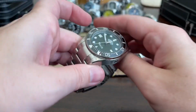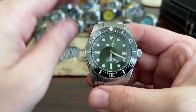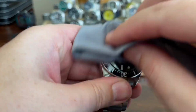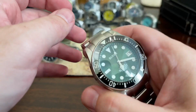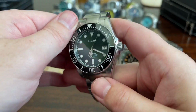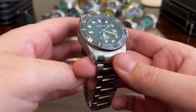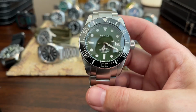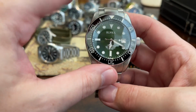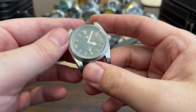One of my favorite watches, and I haven't worn it in a long time, the BLWRX 1000 meter diver. This thing is a beast. It is huge. NH35 movement. The green dial color is just beautiful. I love it. Bracelet is okay. Clasp is okay, but I love this watch. Ceramic bezel insert. I think it's fantastic.